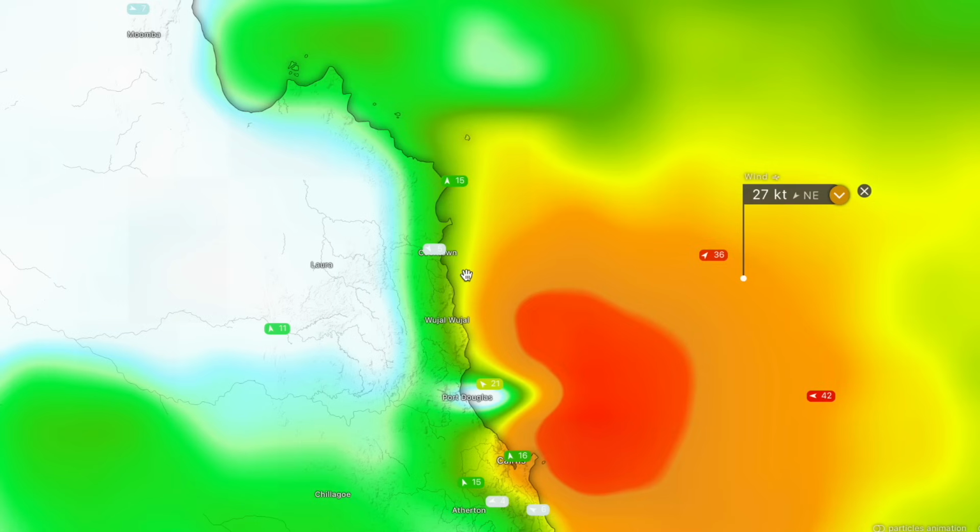So I'd say there's a bit of good news for Cairns in this forecast, considering that the cyclone is not going to make a direct hit on the town anymore, and it's probably not even going to make a close pass, making landfall maybe 100 to 150 kilometres towards the north of Cairns, which is very good news indeed.